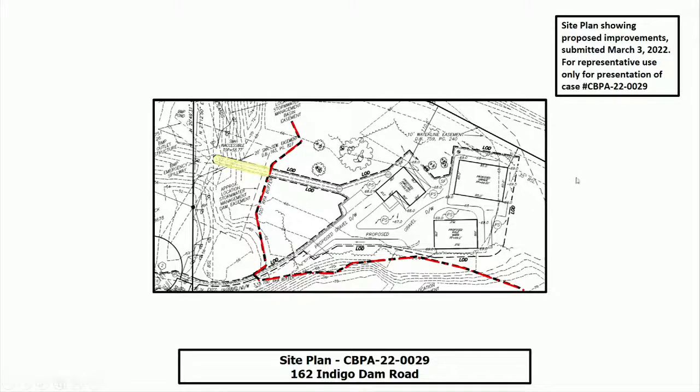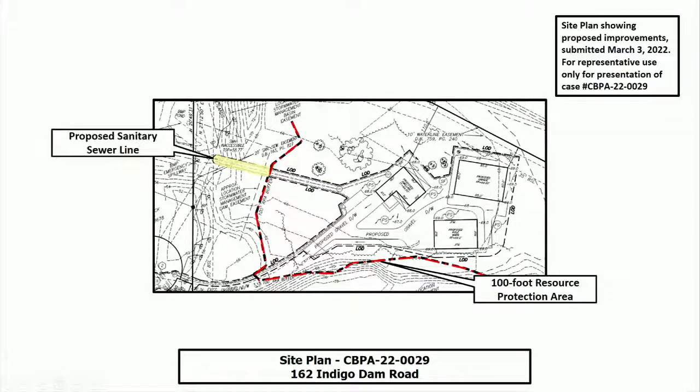On the site plan above, you will see the 100-foot resource protection area outlined here in the dotted red, and the area of impacts associated with the construction of the sanitary sewer trunk line here in yellow. Staff has evaluated the application and exception request for the installation of a sanitary sewer line. This application meets the ordinance conditions in sections 23-11 and 23-14 and should be heard by the board because the installation of a sanitary sewer is not water dependent and is proposed to be constructed within the RPA buffer.